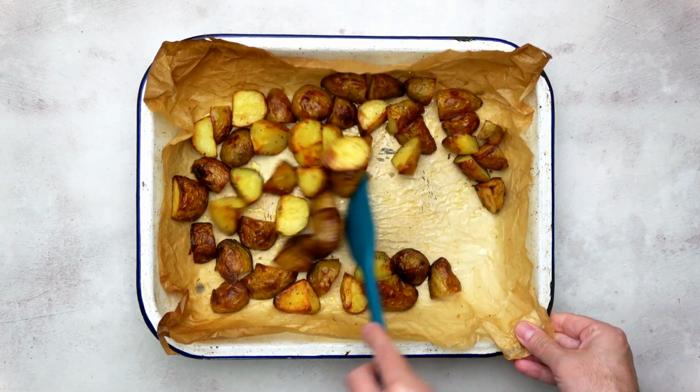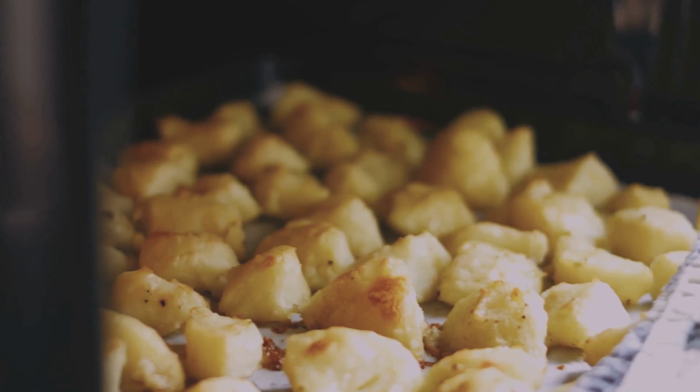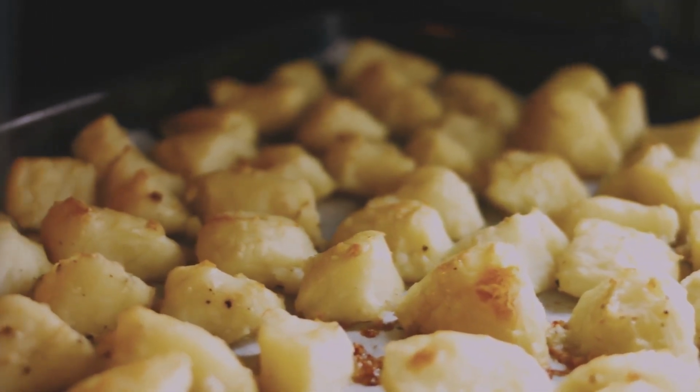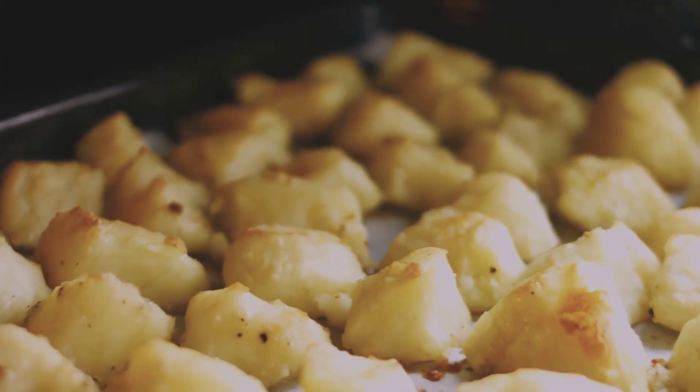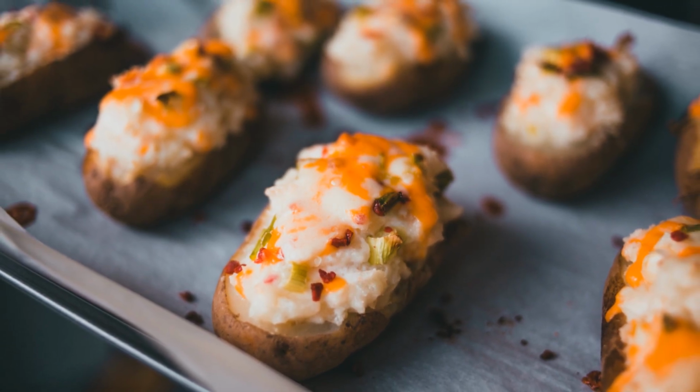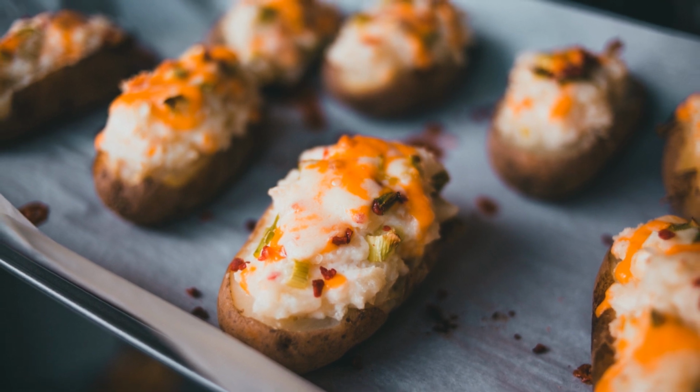Spread them out on a baking sheet in a single layer. Roast the potato bites at 400 degrees Fahrenheit for 20 to 25 minutes, flipping them halfway through until they're golden brown and crispy on all sides. The key here is to make sure they're not overcrowded on the baking sheet so they can crisp up evenly.